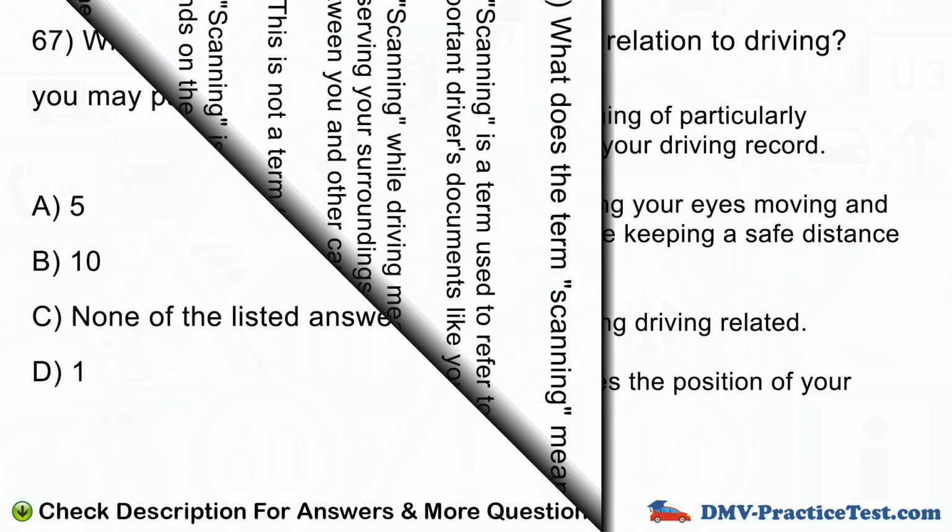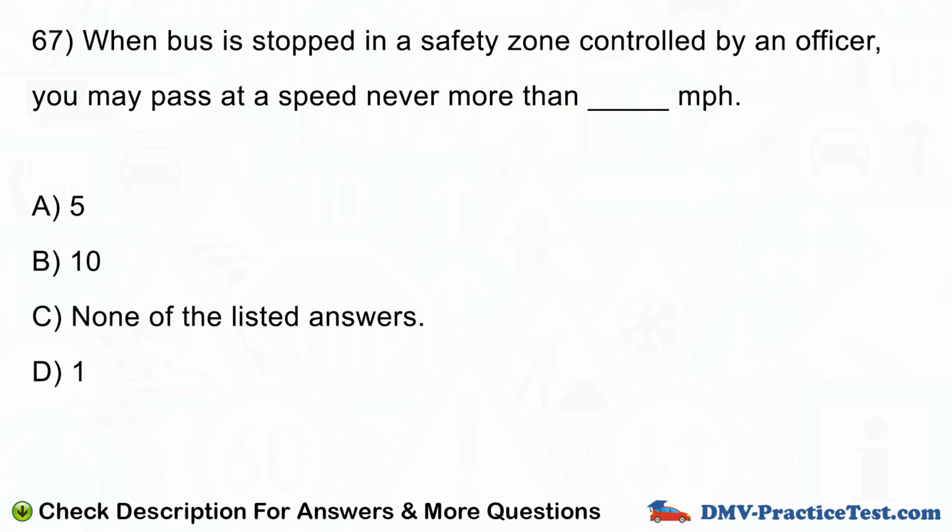Question number 67. When a bus is stopped in a safety zone controlled by an officer, you may pass at a speed never more than blank miles per hour. A. 5. B. 10. C. None of the listed answers. D. 1.